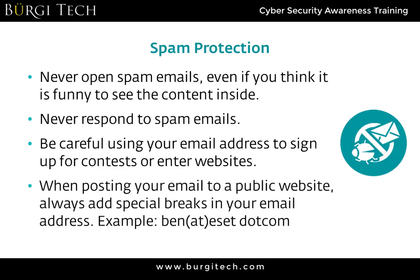When posting your email to a public website, such as a classified website, always add special breaks in your email address. Don't write out your email address with the proper at sign or the proper period symbol because you don't want that link to be easily copied and pasted or clicked on. Spam bots are trolling the internet looking for email addresses to send spam to, and changing to this format prevents them from easily collecting your address. But humans reading that email address can still understand it perfectly.